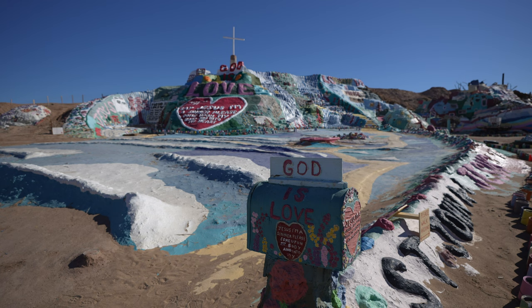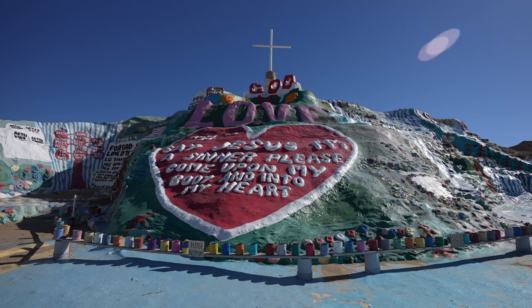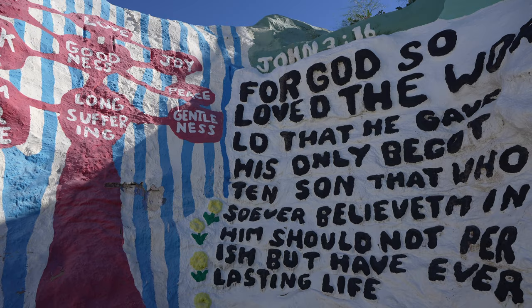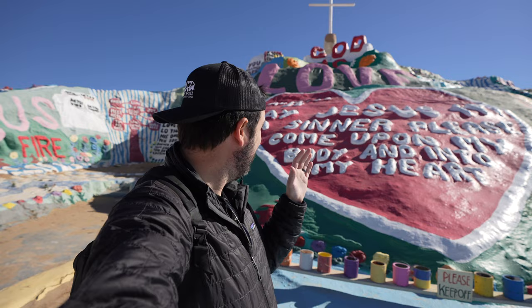Salvation Mountain is an outdoor art installation that was created by one man, Leonard Knight, over the course of 30 years. It was built on this hillside out in the desert, and it's brought visitors from all over the world to see this beautiful spot. I was told that this entire area came down about 1.5 years ago, and they've repaired it beautifully. It looks so cool. It looks even better than it used to look, I think.